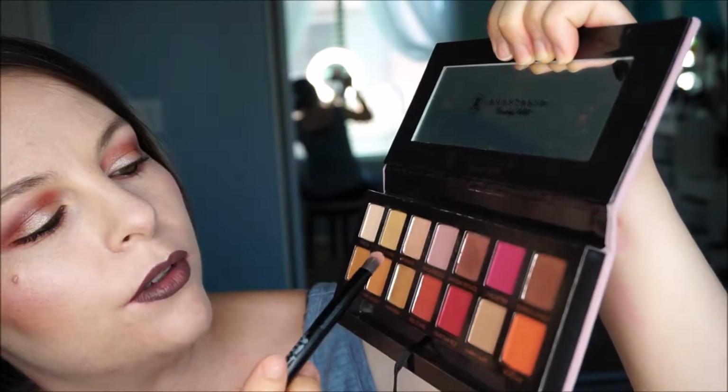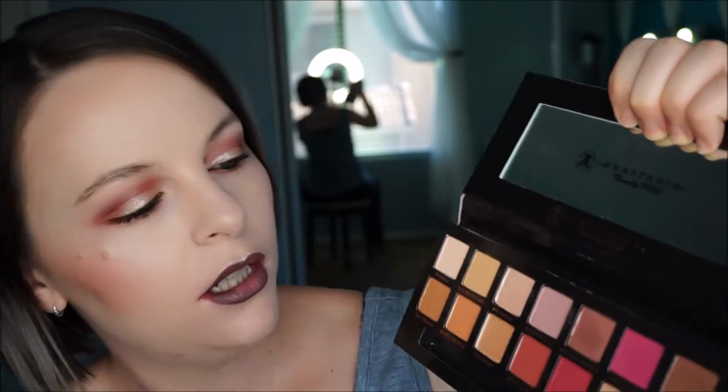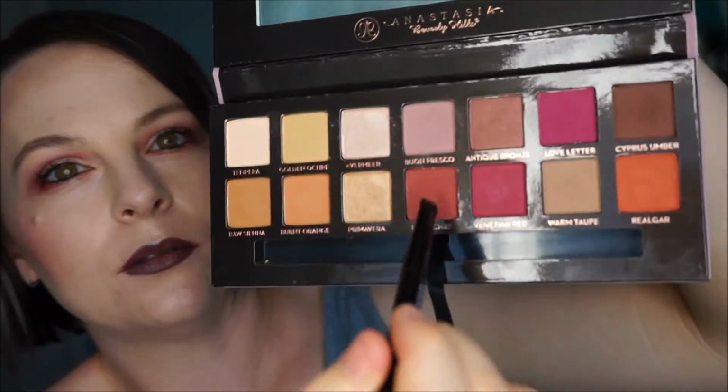So on my eyes today, I'm wearing Vermeer. I'm not going to try to pronounce all of these. It's not going to work. Basically, I'm wearing these four right here. And that's what's on my eyes today.